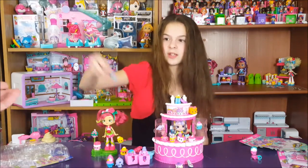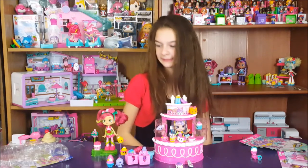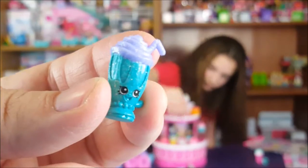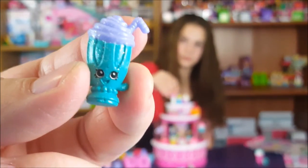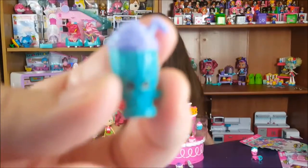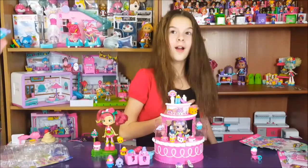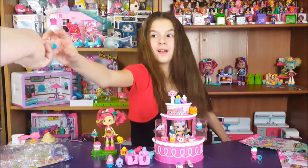Okay, next we have Millie Shake. It's been a long day. Millie Shake. This is a season 5. No, exclusive playset repaint, right? No, season 5? Season 1. See, I don't have anything to do with season 1, 2, 3, or 4. I didn't start helping you with this till season 5.